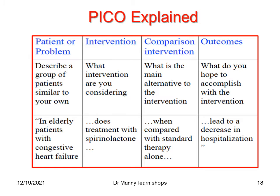Then you compare the intervention. What's the main alternative to the intervention? So when compared with standard therapy alone, for example here, fluid restriction. What are the outcomes? What do you hope to accomplish with the intervention? Well, it could lead to a decrease in hospitalization or side effects.